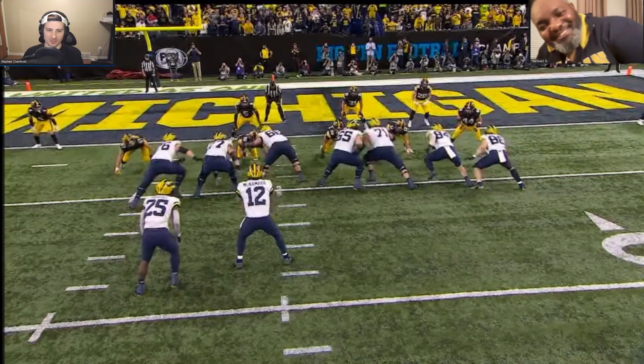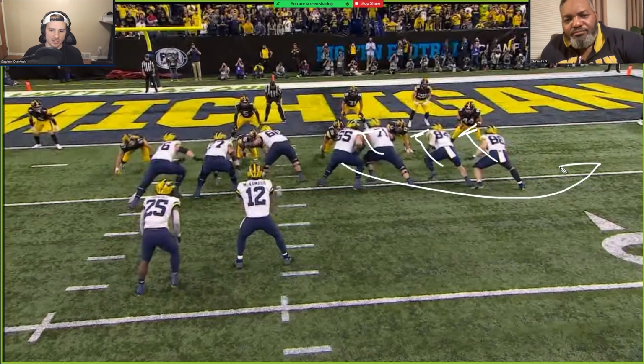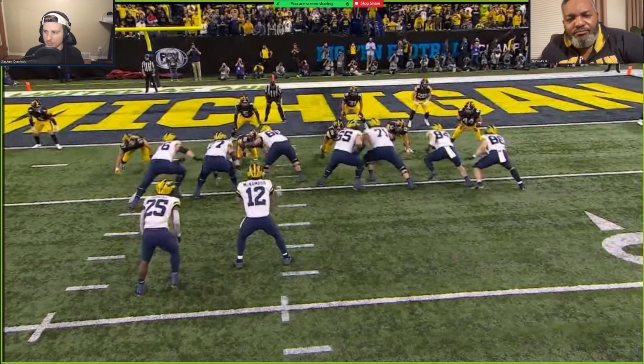Started feeling comfortable. All right, for the blocks here real quick, just quick play design for you, Thomas. Down block. Got 2 pullers here, Zinter, backside Keegan, pulling 2 guys here, Haskins to follow. And mainly about 65 here, but talk us through, Thomas. What do you see?